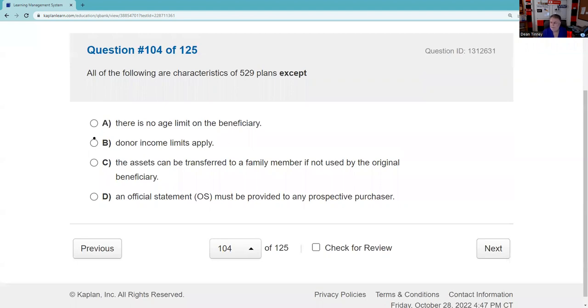There is no age limit. All the following are true. There's no age limit on the beneficiary when looking for something that is false. The donor income limits apply. The assets can be transferred to a family member if not used by the original beneficiary.